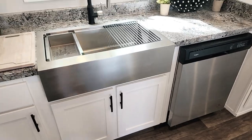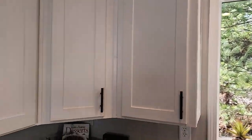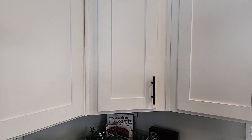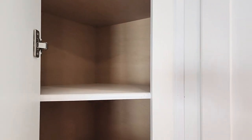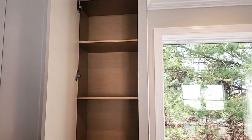Got your corner cabinets up top, like we talked about in the other one. Champion's really good about that. Like I said, these are nice and deep. Plenty of room for storage, for spice racks. I mean, just anything that you need to put back here, you're gonna have plenty of storage. My house right now that I live in does not have as much storage as this. So I'm kind of jealous, I ain't gonna lie.